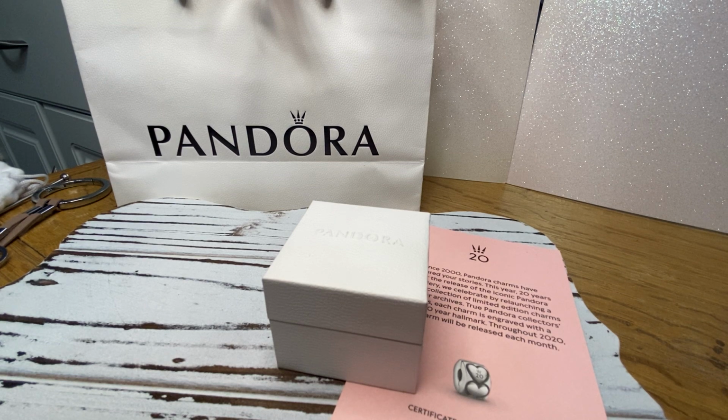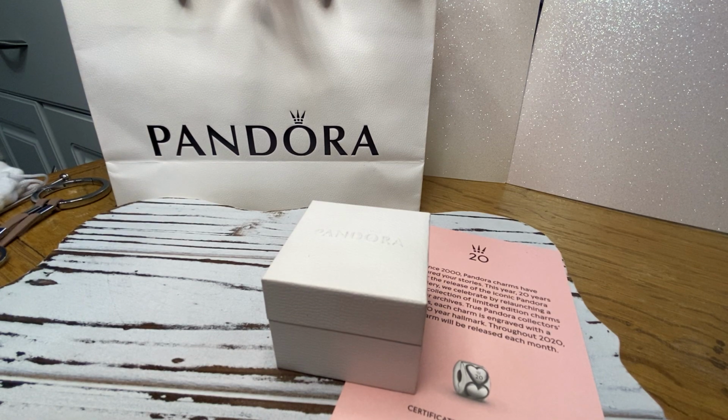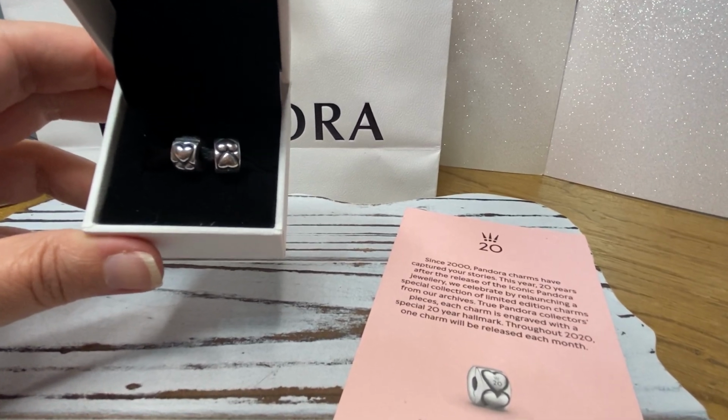I know last weekend I shared a picture of this bag here because I had taken advantage of the early bracelet promo for Pandora card holders, and that sale is actually going on now for everybody, right now. So hopefully you guys are able to take advantage. Figured I'd share what I purchased, and then also share what's in this box here, which I know a lot of you have already seen before.